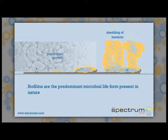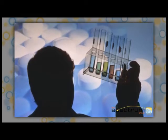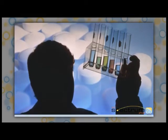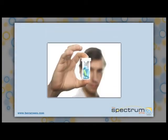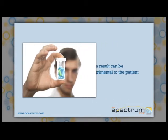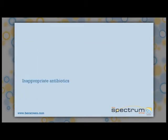Biofilms are the predominant microbial life form present in nature and will grow on both living and abiotic surfaces. Current MIC tests provide limited useful clinical information as they are only detecting the eradication of planktonic bacteria, which is almost always not the state bacteria are found in when chronic recurrent infections occur. What results is detrimental to the patient and to the veterinary healthcare system, because administering inappropriate antibiotics or exposing bacteria to sublethal doses of appropriate antibiotics is the leading cause of bacterial resistance.